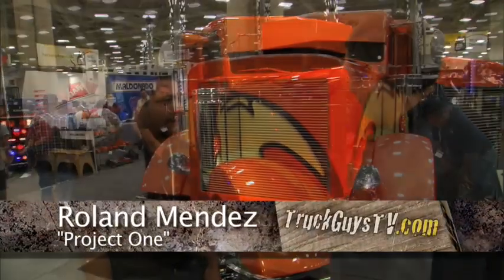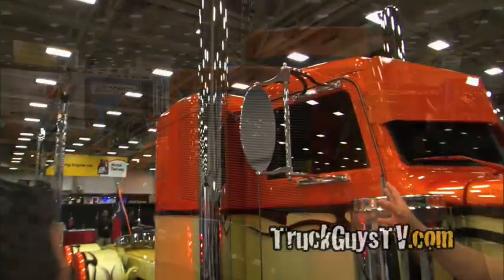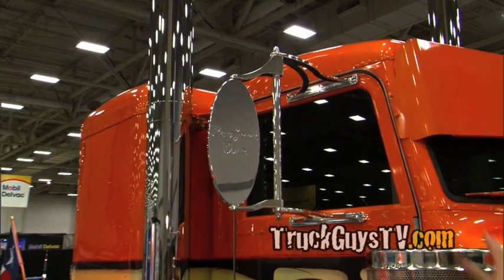We're here with Roland Mendez. Mendez. Yes, sir. We're going to talk today about your truck. What year is your truck here? This truck is a 1997 Peterbilt Extended Hood. Project 1. This is what the truck is called?